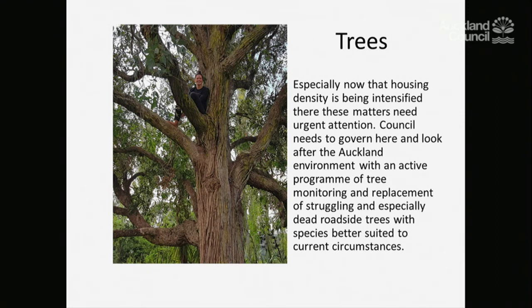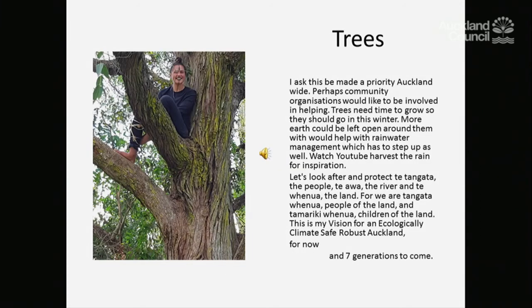Council needs to govern here and look after the Auckland environment with an active program of tree monitoring and replacement of struggling and especially dead roadside trees with species better suited to current circumstances. I ask that this be made a priority Auckland-wide. Perhaps community organisations would like to be involved in helping. Trees need time to grow, so they should go in this winter.